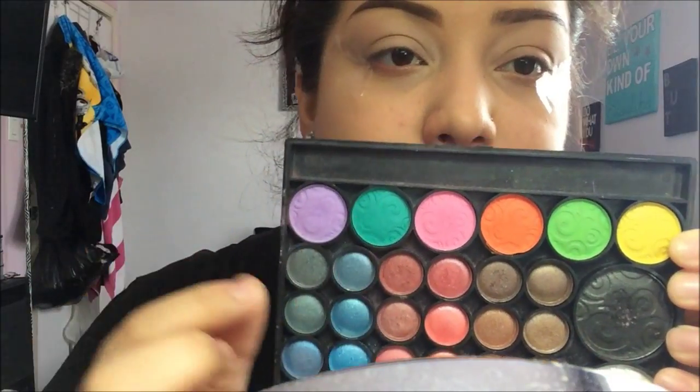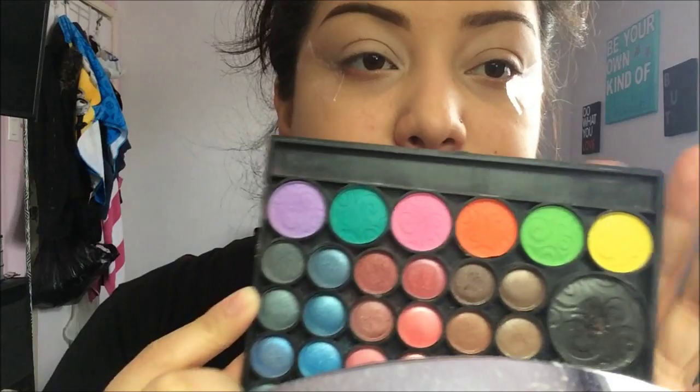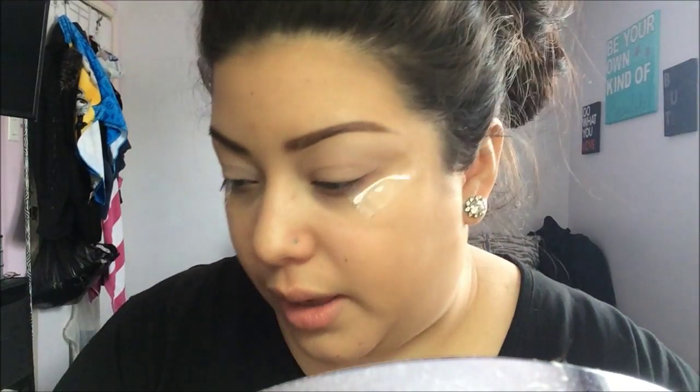See, it's really pigmented. And although they look like really bright colors, because they're matte, they blend out really well and are great under eyeshadows that are super bold. Like, I'm going to be using the L'Oreal Infallible eyeshadow in Smoldering Plum.